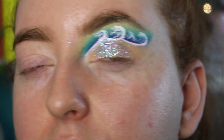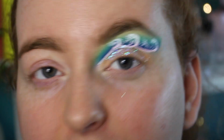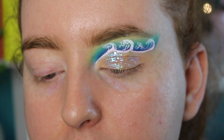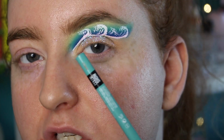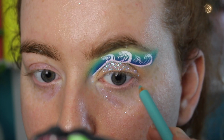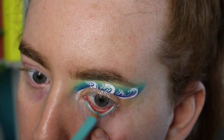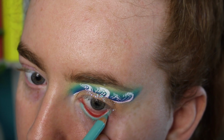Okay, so that's pretty much what it is for the lid. The only other thing to do on the top lid is lashes. For my waterline, I'm going in with the Maybelline Kohl Pencil in the shade 520, and it's just this bright teal. I thought I might as well do this with you now, but it's just gonna tie all the colours above to the lower lash line, and I will add some shadow and everything.